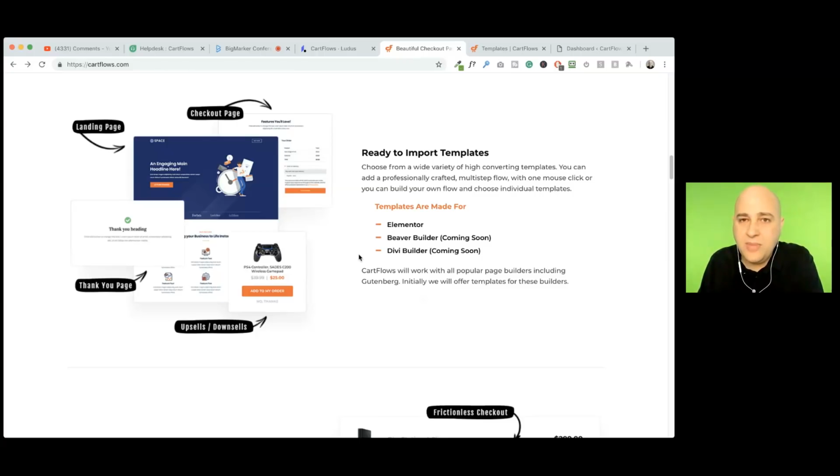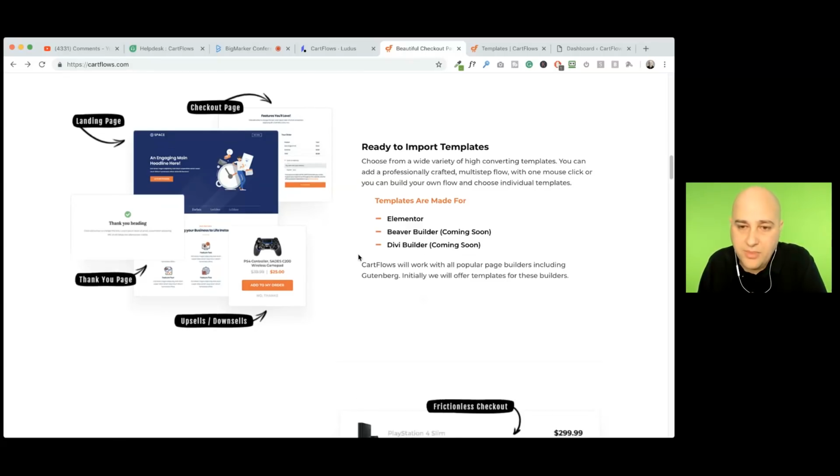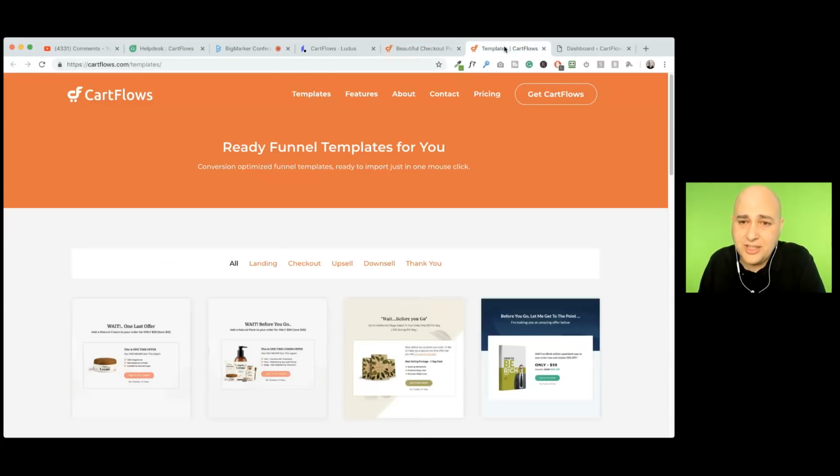So we wanted to make everything one click, easy to implement. Each of these sales flows that we've had our designers create, our fixed cost for that is about $800 for each one. And we're just piling them in there top notch. And we're going to look at those in a moment. Actually, why don't we just look at them now?